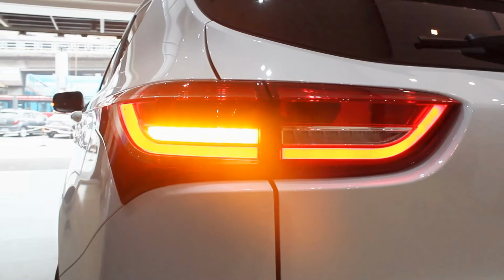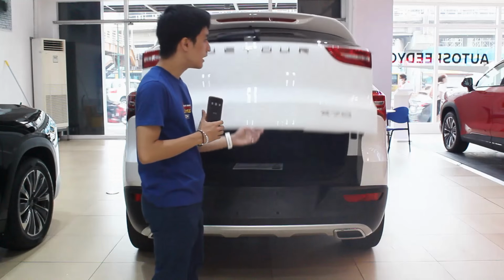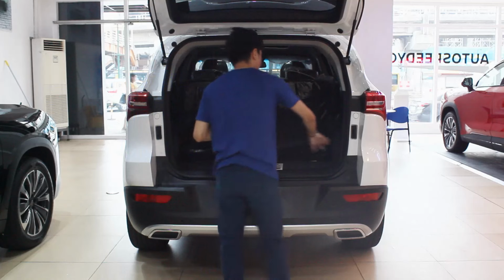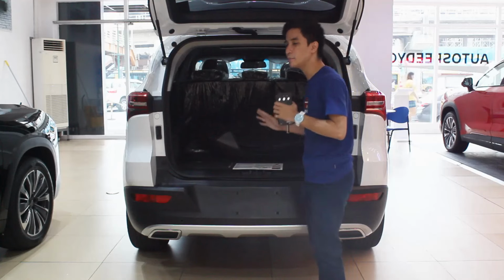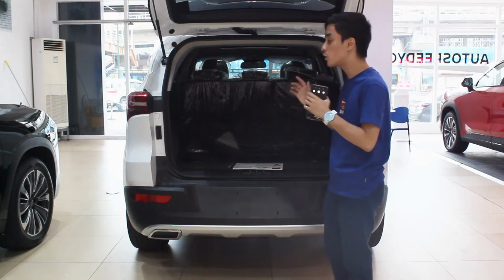You get LED taillights, and unlike the Sport model, you get a manual tailgate, but I don't mind that whatsoever. You get lights over here and a 12-volt socket exclusively on the left side. With all of the seats up, you get only a measly 94 liters. But what am I to complain about? This is a 7-seat crossover anyways.